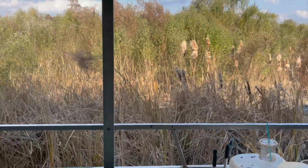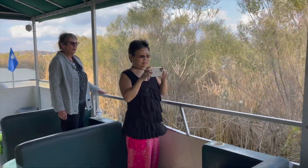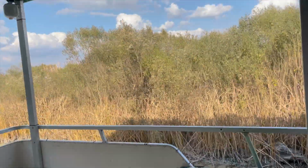That is the equivalent of someone dropping a Honda Civic on top of you. When they close their jaws, there's not a whole lot that's going to be able to get them open. They usually try to escape you though, huh? Unless you corner them. They don't see people as food. They don't want anything to do with us.